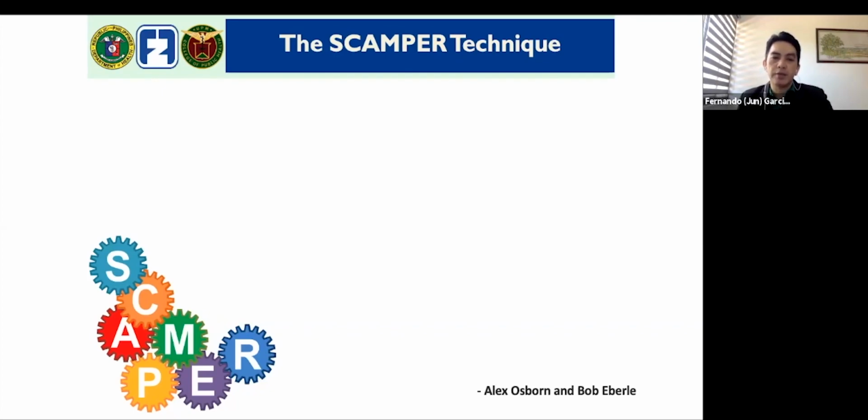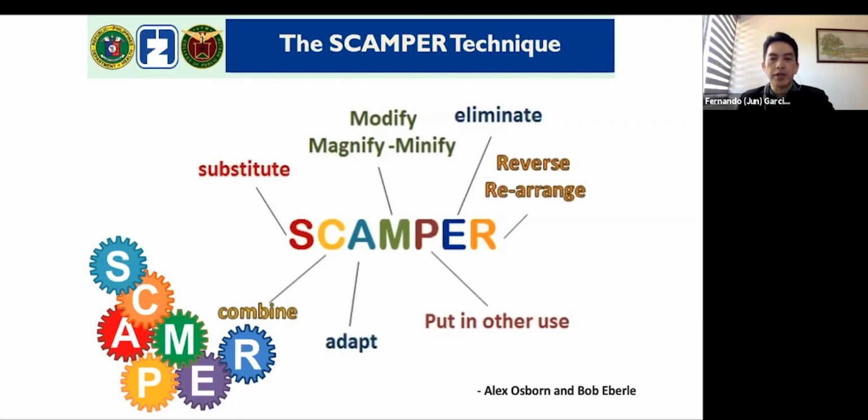In using the Scamper technique, we need to define the challenge or the subject that you want to think about. Then you can ask Scamper questions about each step, component, or part of the challenge or subject and see what new ideas emerge. In the succeeding slides, I will now explain how the Scamper is being used. So what does Scamper stand for? Scamper stands for substitute, combine, adapt, modify, magnify or minify, put into use, eliminate, and reverse or rearrange. Please note that the Scamper techniques are not mutually exclusive. You can actually combine some of these techniques, and you are encouraged to come up with creative solutions by combining some of them.